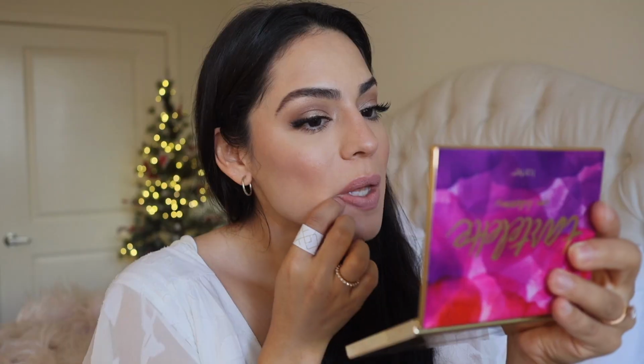So with my lips, I used Kylie Jenner liquid lipstick in Bare. I really liked it. I just feel like it didn't stay the whole day. The color is so beautiful, it just did not stay all day, so I was a little bit disappointed in that. I like the undertone that it has. It's kind of like a pinky nudie tone.